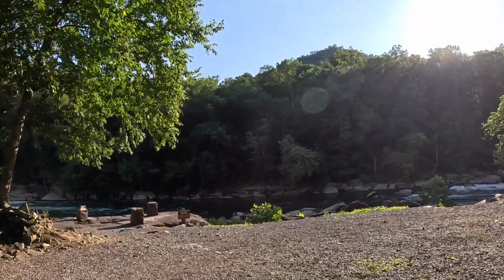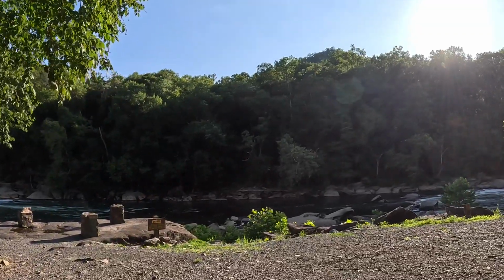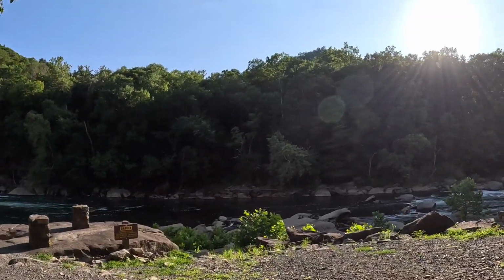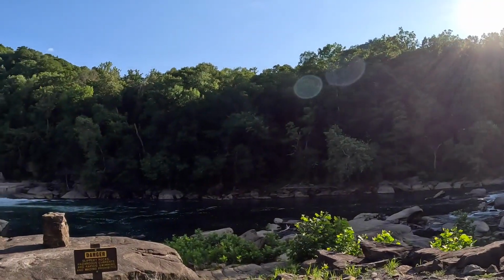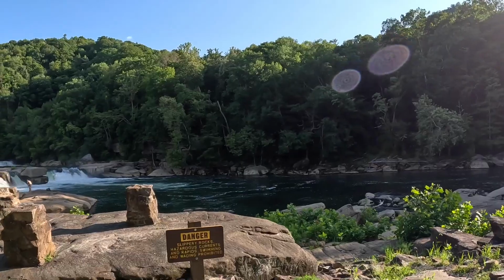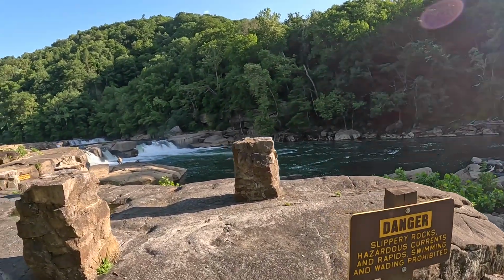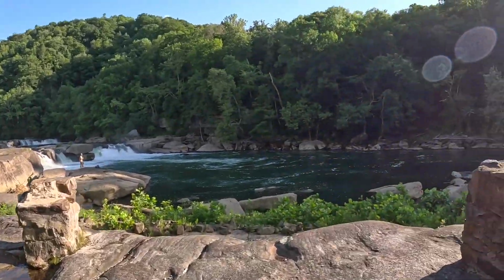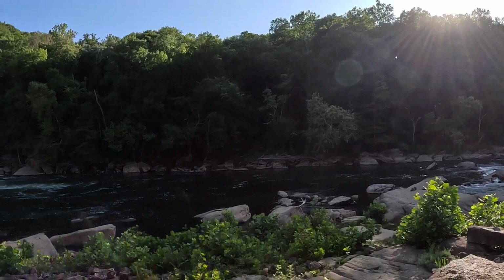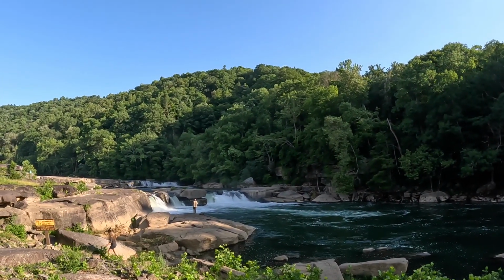Looks like they've put some new signs up since I was down here last. Got some fishermen down here. I'll try not to bother them. Try to stay out of their way. Danger, slippery rocks, hazardous currents, and rapids. Swimming and wading prohibited. You know, imagine that. I'm a pretty good swimmer. I don't think I would test it.